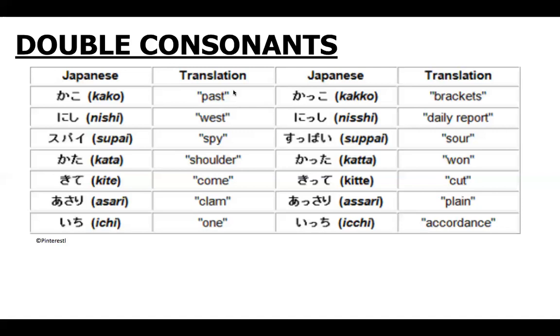Meaning to say, if you are not going to emphasize the small tsu whenever you're using these words when you are writing, then that will have now the misunderstanding in terms of its meaning. Again, when you write, emphasize the size of the small tsu. And in terms of pronunciation, if you have the double consonant, there should be a short pause. For example, kakko, nisshi, suppai, katta, kitte, assari, itchi.